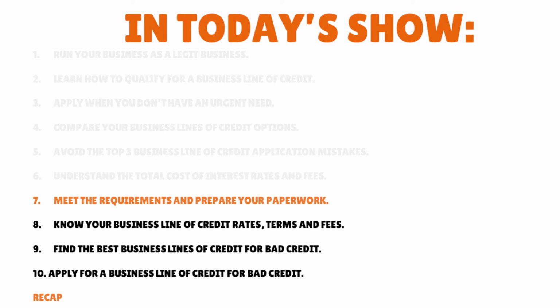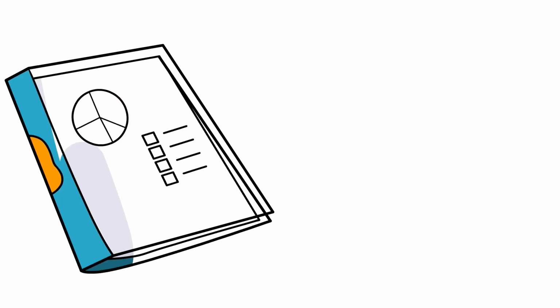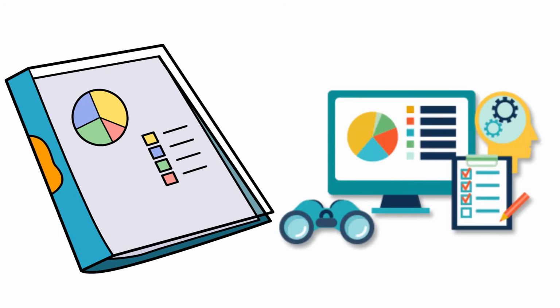Step number 7, folks, we are still going through all the steps you need to get a low interest business line of credit for bad credit. Step number 7, you need to meet the requirements and prepare your paperwork. So once you have a solid idea of where your business stands, it's time to get your application ready, right? This means that you need to prepare the required documents, folks.